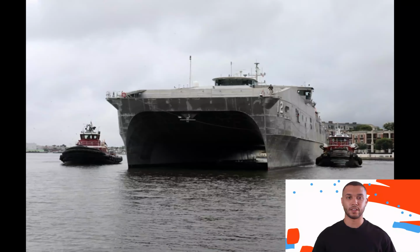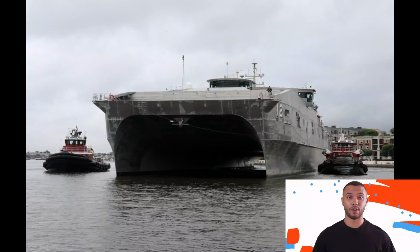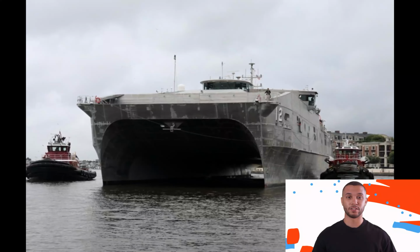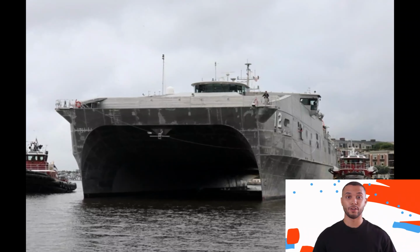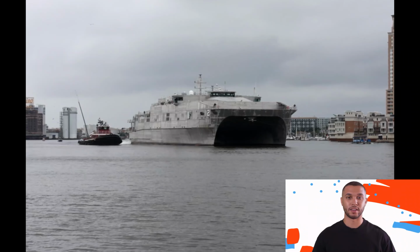Most of the transport-type ships of the Military Sealift Command operate slowly because they are all rather large. However, this one is particularly different because the fast transport is a lot smaller. Of course, this means that it cannot carry as much cargo or as many people as a large cargo ship, but at the same time, it is serving a different purpose. The speed at which this transport can travel helps it to get in and out of situations quickly.